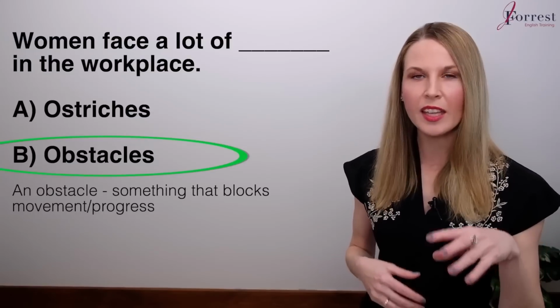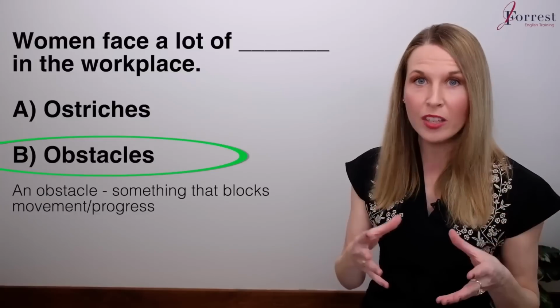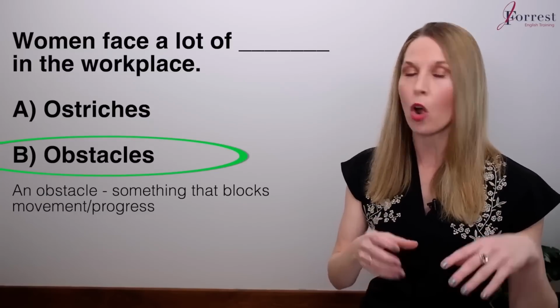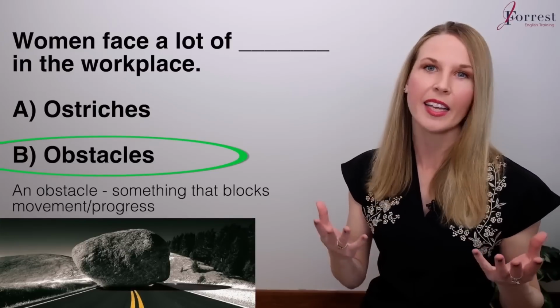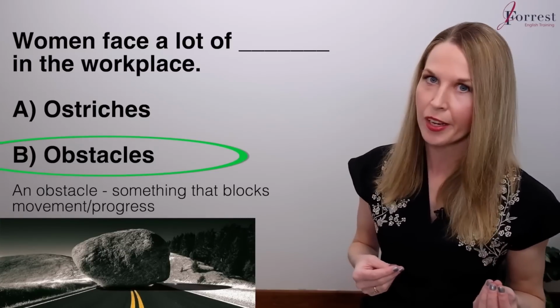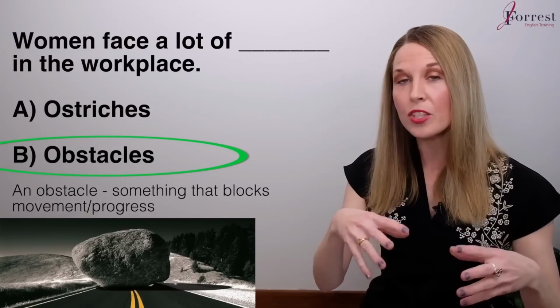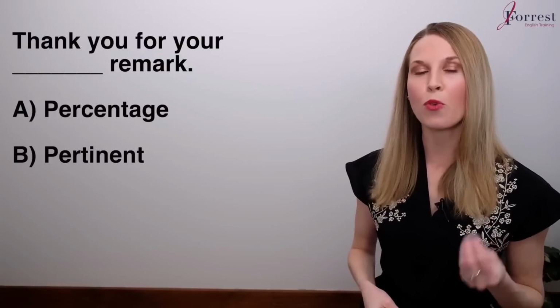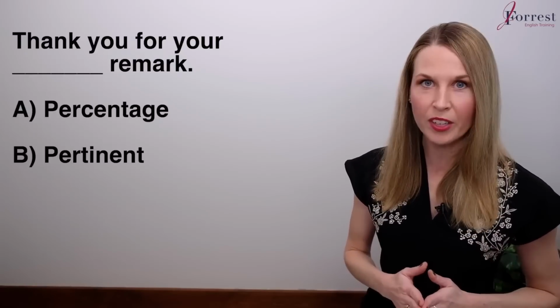An obstacle is something that blocks you, and it can be something physical like a roadblock, or it can be something non-physical like discrimination. So it's something that blocks you from making progress. That's an obstacle.